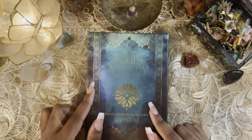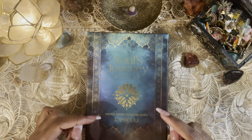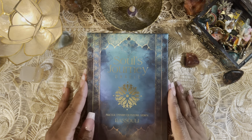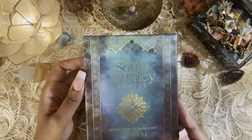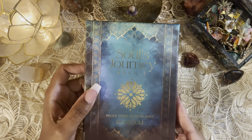I also want to talk about another deck that I have in my collection by Rasuli that made me interested in picking up the Soul's Journey Oracle. I don't know much about this one, so we'll go ahead and talk about that, and I'll show you guys the other deck that sparked my interest in this one. Before we get started, let me just read this really quickly and see what it's all about.